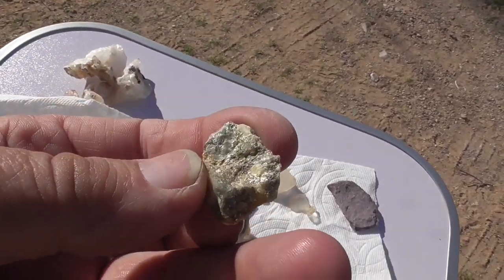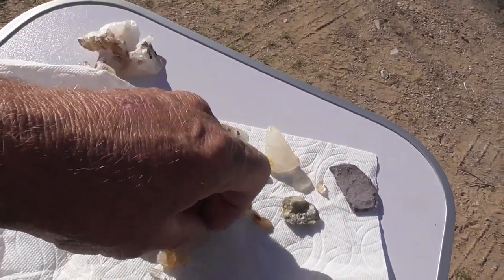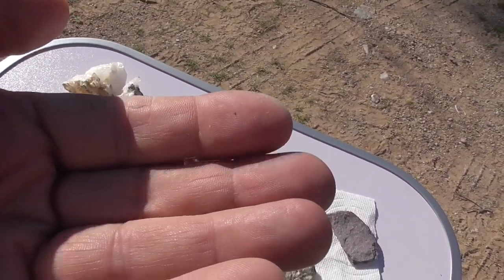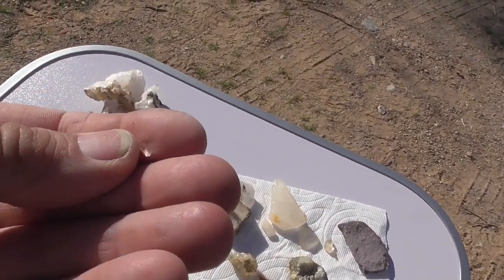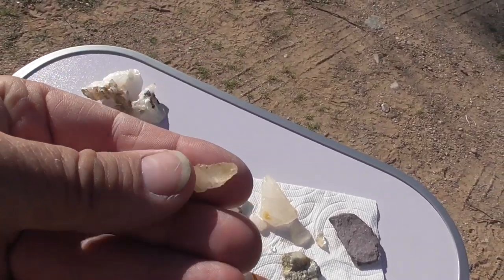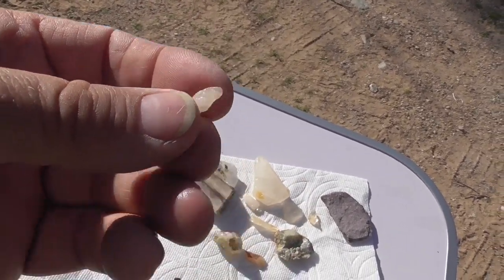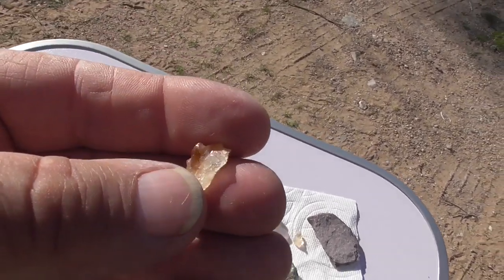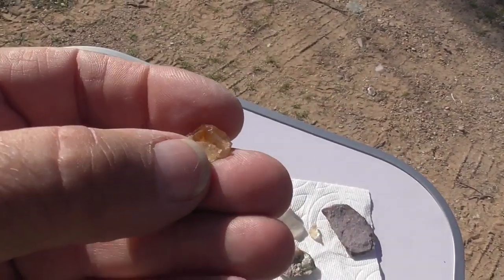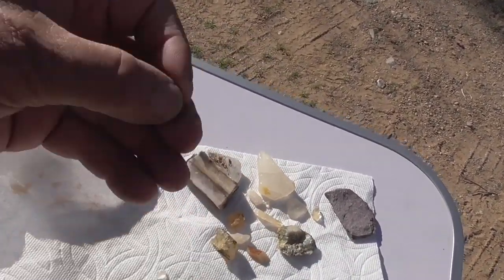And that one might have been a leverite. This one is too small to find out why I picked it up. Oh, there it is. It's a little crystal in there. And a little crystal there, a couple of facets. A black crystal. Barbara says if you find black sand, you're going to find gold. I didn't find any gold. That's a total full crystal, small as it is. And this is a piece of one.